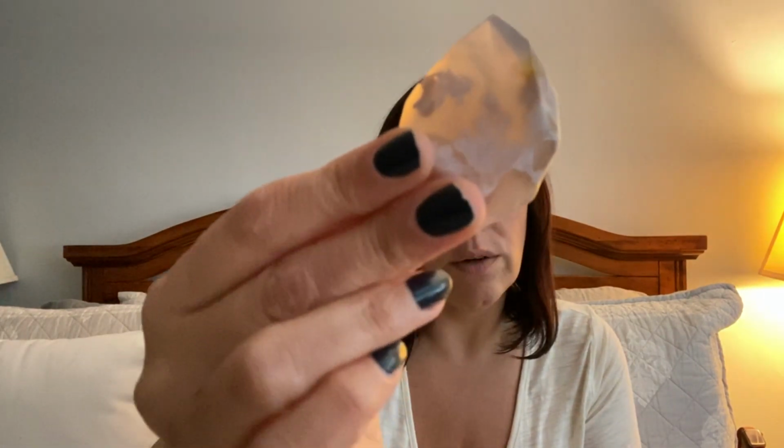Flower agate is a stone of beginnings. It's a stone of dreams. It's a stone of transformation and change. Flower agate is connected to the heart and root chakra. So it's about inner joy and happiness, and with the root chakra, that grounding energy as well. So I'm just loving working with it.